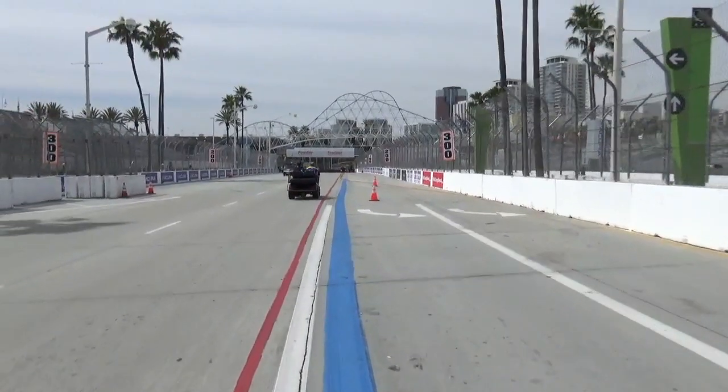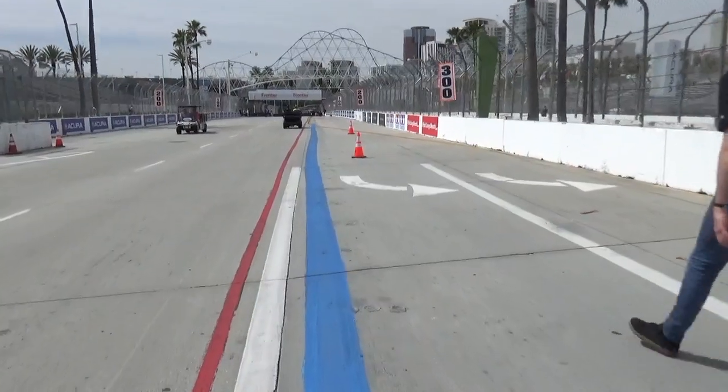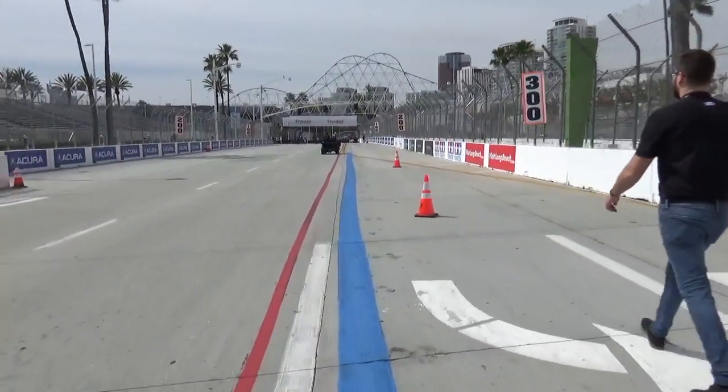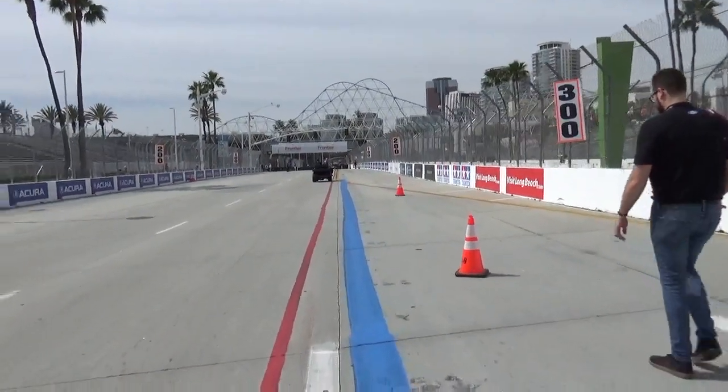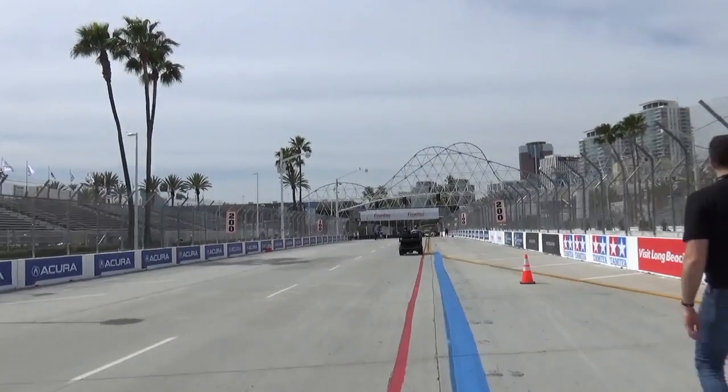But the good news, though, is that with this blue line, everyone can clearly see it. So we shouldn't have that many controversial moments this year, I should say. But turn one is right up there, right where the people are standing next to the tire barrier right there.